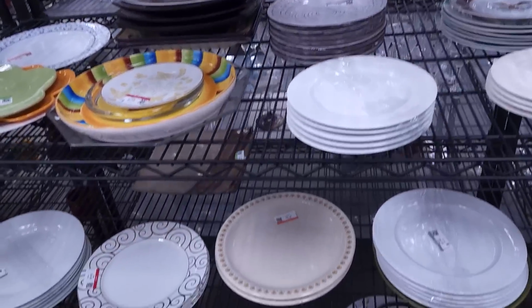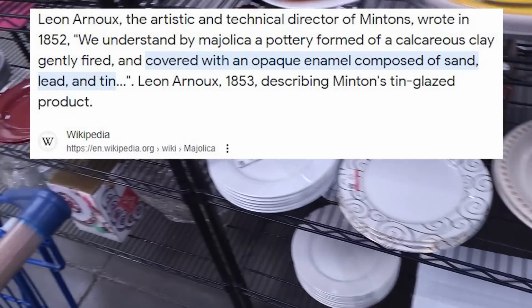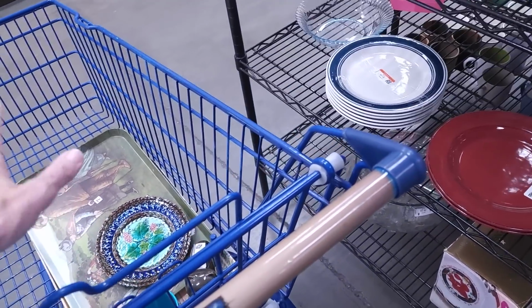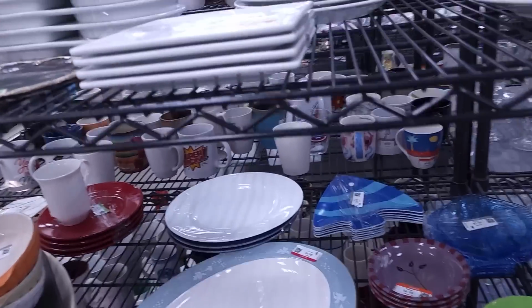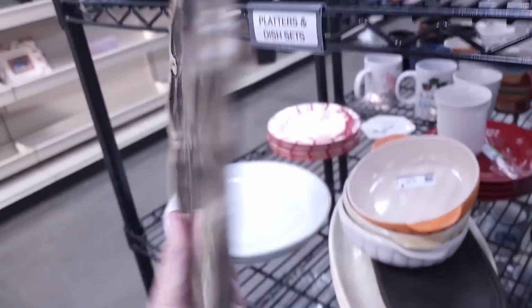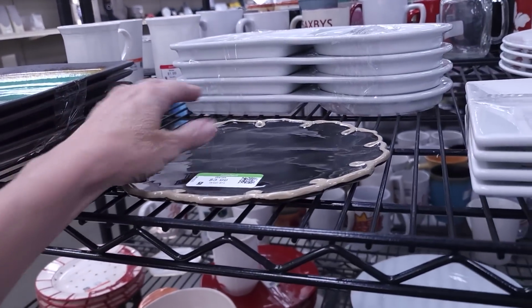Majolica gets its color because they use tin in the glaze, and it just makes that color pop. Look in the cart how it just zaps out. That is what makes it so popular. That's an interesting piece, but not as good as that Majolica.